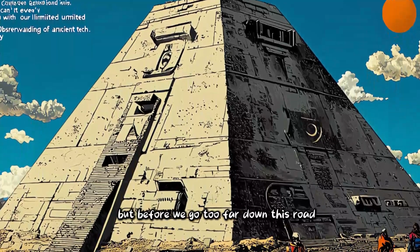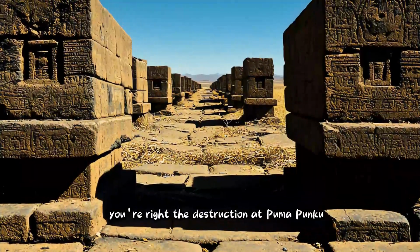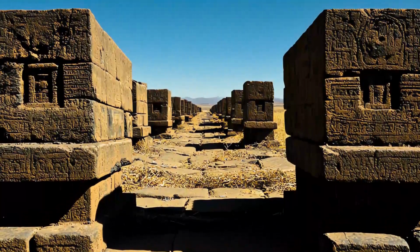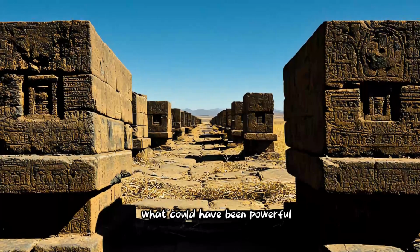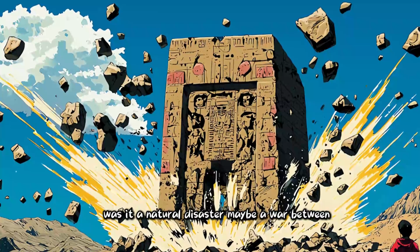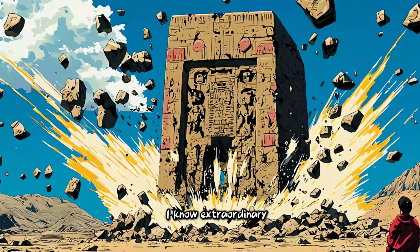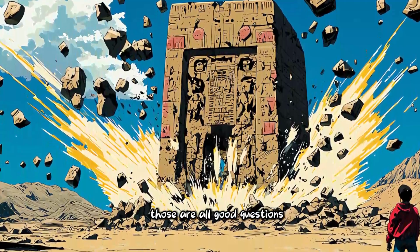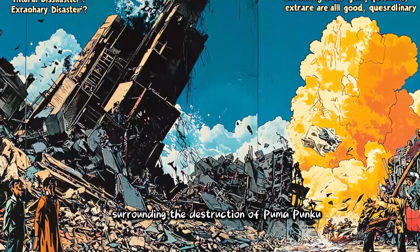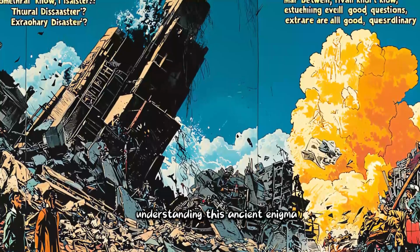But before we go too far down this road, what about all those shattered stones at Pumapunku? What happened there? You're right. The destruction at Pumapunku is a crucial part of this puzzle. And it raises the question, what could have been powerful enough to shatter these massive stones? Was it a natural disaster? Maybe. A war between, I don't know, rival groups? Or was it something even more extraordinary? Those are all good questions we'll explore in the next part of our deep dive. We'll look at the theories surrounding the destruction of Pumapunku and what it all means for understanding this ancient enigma.